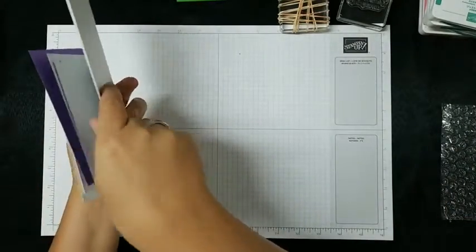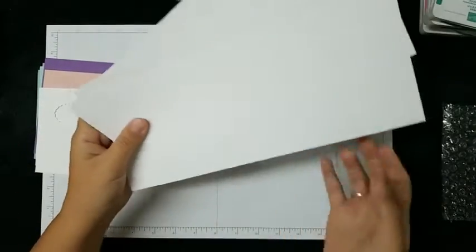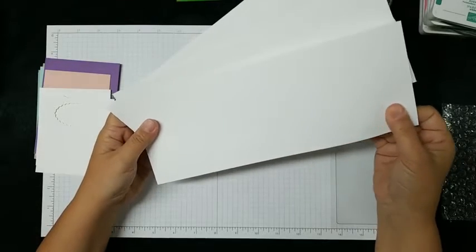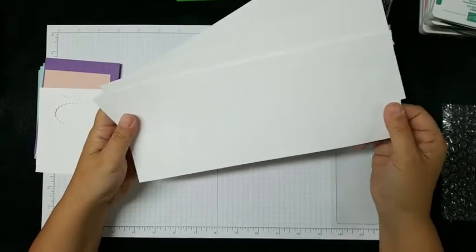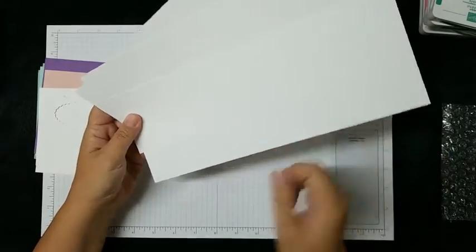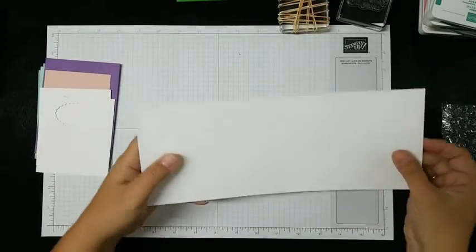Let's see here. I have 3 card bases. This is basic white. Yes, I am flipped over to that now. I've made enough cards now to exhaust my stock. So this is the basic thick white. It feels about the same as the other one. Maybe not, because it wasn't as smooth as the regular Whisper White or Basic White. So it's about the same, maybe a touch thinner, but not enough to make me go crazy. All 3 bases are the exact same. They're cut at 4 1/4 by 11 and scored at 5 1/2.